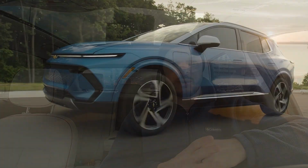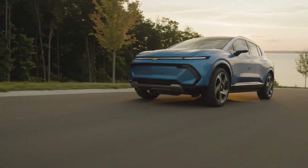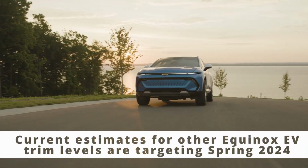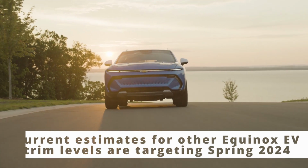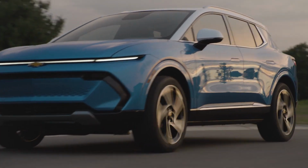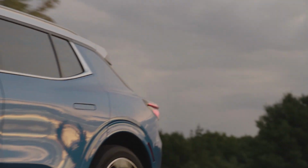This requires a lot of things. It requires GM to get production online quickly. It requires a commitment to get the base level of the Equinox EV in place very quickly, whether it's in that 2024 model year or beyond to 2025. And then it requires it to come in at that targeted MSRP of $30,000, which is still quite a question mark for some people.